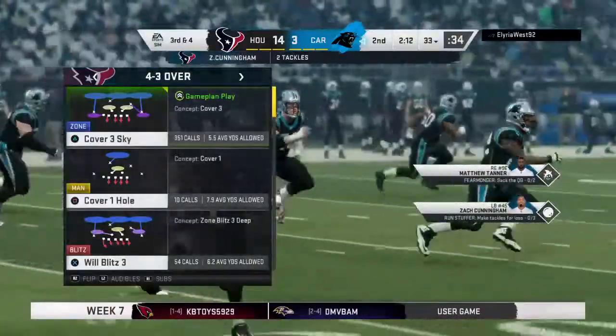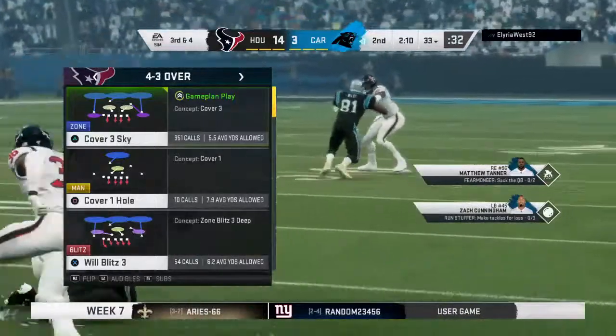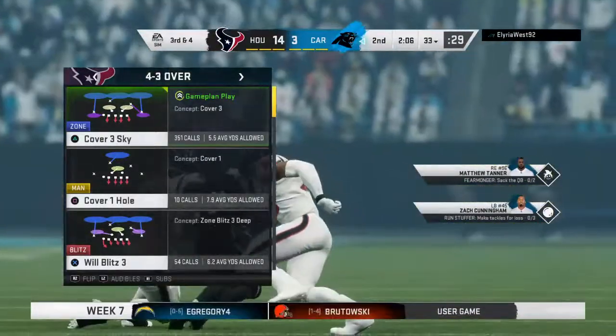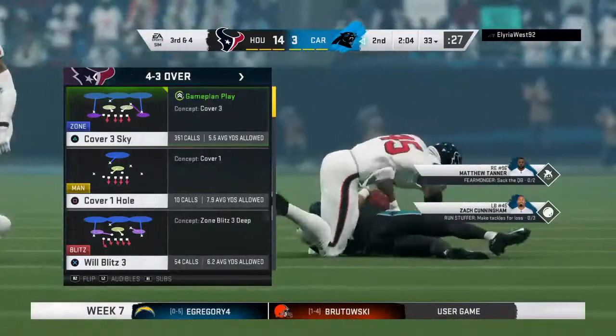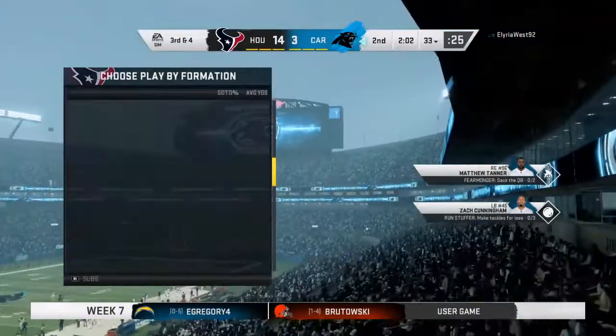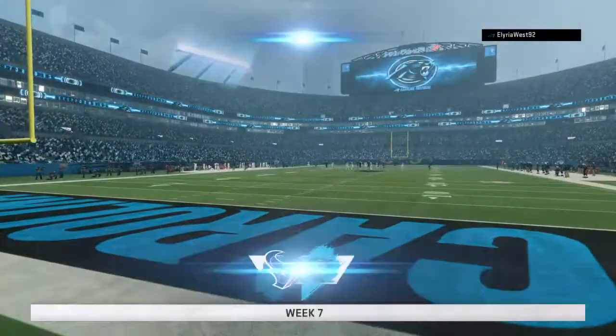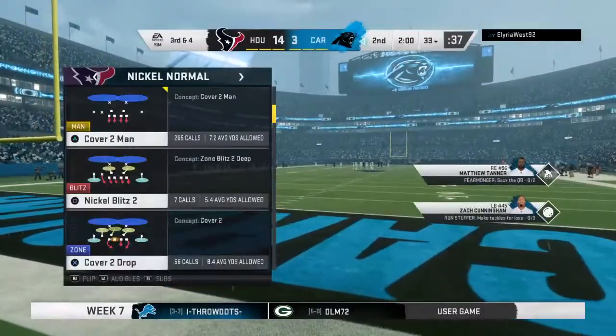Typically on the read option play, when we talk about responsibilities, we're talking about what the quarterback has to go through. How about the inside linebacker, though? His job on this play, shadow the quarterback and hold him to a short gain. Did it to perfection. We've got a 14-3 ball game with 2 minutes left in the opening half.